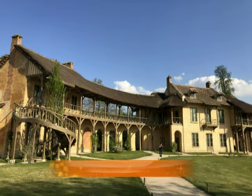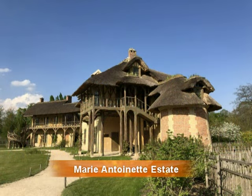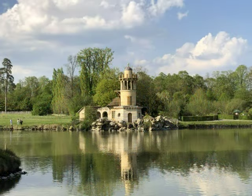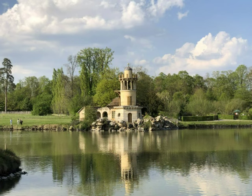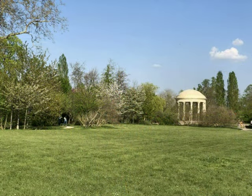Away from the palace, Marie Antoinette's estate consists of the Grand Trianon, Petit Trianon and the Hamlet. Visiting Marie Antoinette's estate is essential to understand the spirit of Versailles as a whole. Welcome to the Queen's Hamlet, that was not only a retreat where Marie Antoinette could invite friends. It was also a classroom where she educated the royal children about nature.